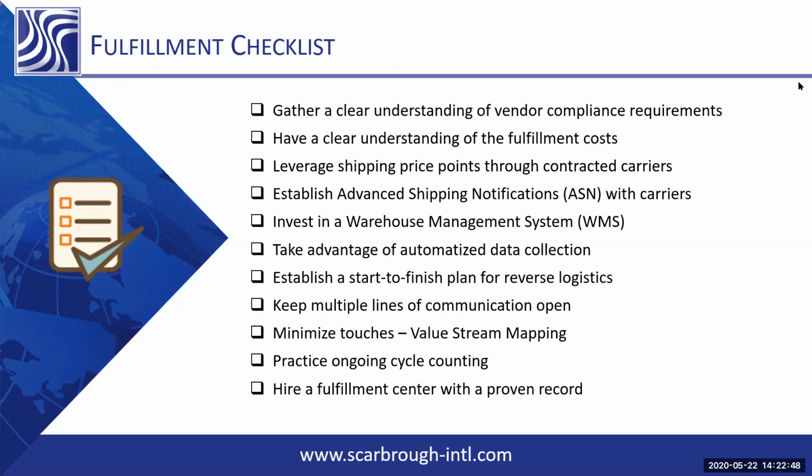The next point, keep multiple lines of communication open. So we talked about communication in some of the previous slides, but just to get back to it and reiterate again, that communication point is key. Those conversations about not only your expectations and what your customers' expectations are, but a good 3PL will be able to tell you things that they see, potential methods of failure, potential error avenues, or things like that to keep your business safe, keep your goods safe, and to ensure your customers get the best experience possible.